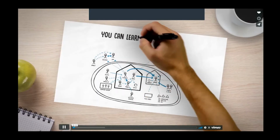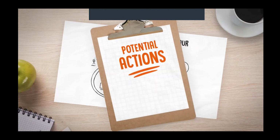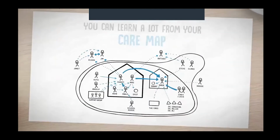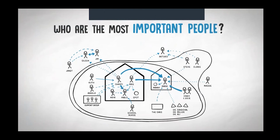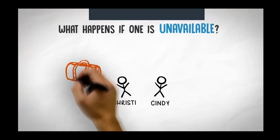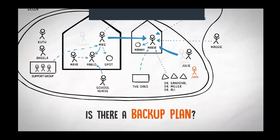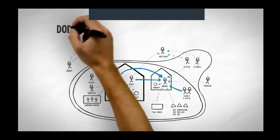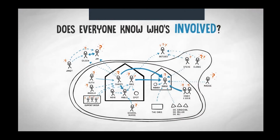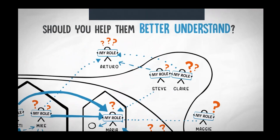There's a lot you can learn from looking at your care map, leading to potential actions. Here are a few key questions to ask yourself. Who are the most important people in your care map? What would happen if one of them was unavailable because they had to go out of town or got sick? Who could step in? Would they be prepared? Do the different people in your care map know the others involved and what each is doing or is capable of doing? Would it help if they had a better understanding?